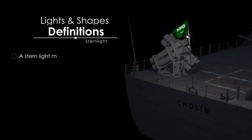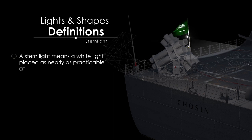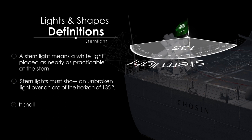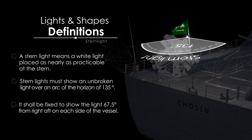Stern light. A stern light means a white light placed as nearly as practical at the stern. Stern lights must show an unbroken light over an arc of the horizon of 135 degrees. It shall be fixed to show the light 67.5 degrees from right aft on each side of the vessel.